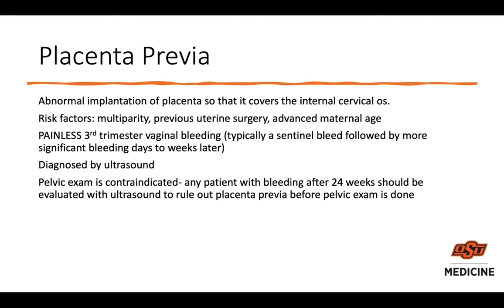So placenta previa is another one that can cause vaginal bleeding in a later term pregnancy. This is caused by an abnormal implantation of the placenta that ends up sliding and covering the internal cervical os. Some risk factors for this are multiparity, previous uterine surgeries, or advanced maternal age. So again, this is going to be that painless third trimester vaginal bleeding. That's typically a sentinel bleed that's followed by more significant bleeding several days to weeks later.